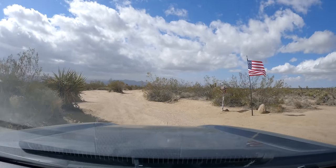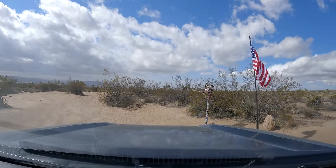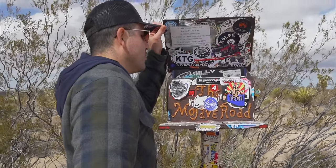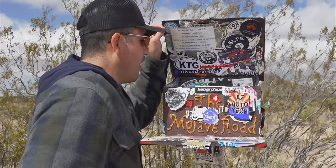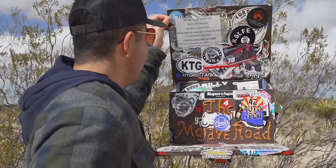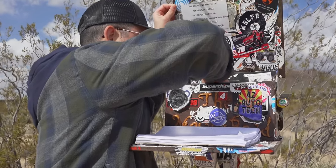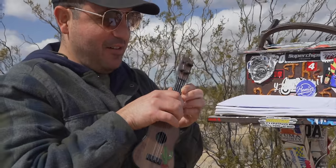Along the way are plenty of stops, like the Mojave mailbox. Wonder if there's any mail. Yeah, take a look. Oh, there's a book. You can sign your name. Go for it. Oh, and a lucky car. Go on, give us a tune.